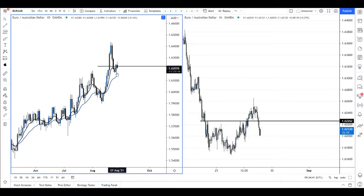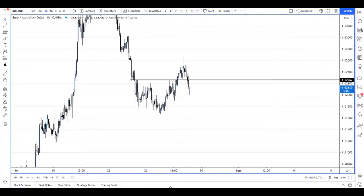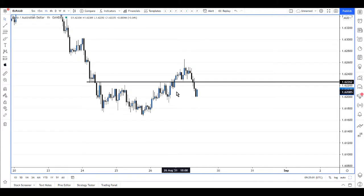It could come back and maybe test this 20 moving average before it continues to the upside, or what we assume will continue to the upside, but we'll see. But I had this intraday level marked out, and I told you guys about this in yesterday's update, and it actually broke above. Great. Look to the retest here.